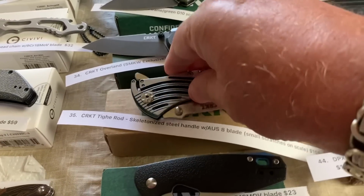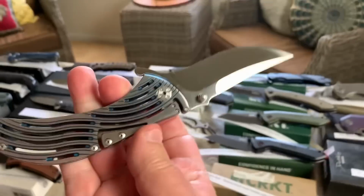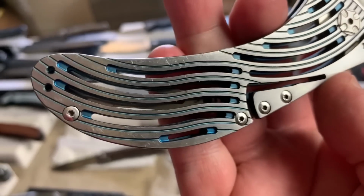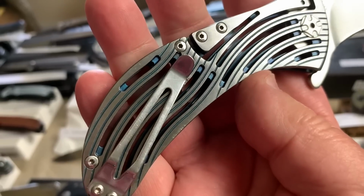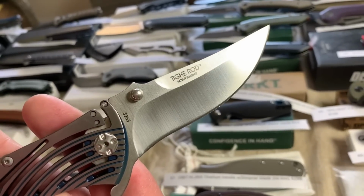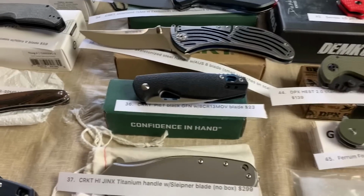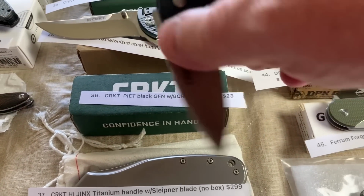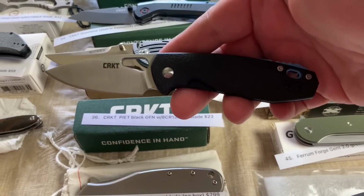Okay, we got the CRKT Tie Rod skeletonized, OS8, small scratches on the scale, $105. It was listing for a lot more, and you can tell that there are some cosmetic scratches on it, just because that's what happens when you lay a steel frame knife down on a table or whatever. So the Tie Rod, make me an offer if you're interested. That'd be fine too. It's on the second go round, so let me know. CRKT Piet, P-I-E-T, black GFN, 8CR13, $23.